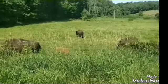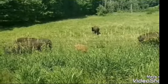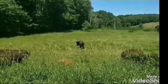Hanging out, grazing. That's so awesome to see them in person, because we learn about them in American history when I was at secondary school, but it's so different to see them in person.